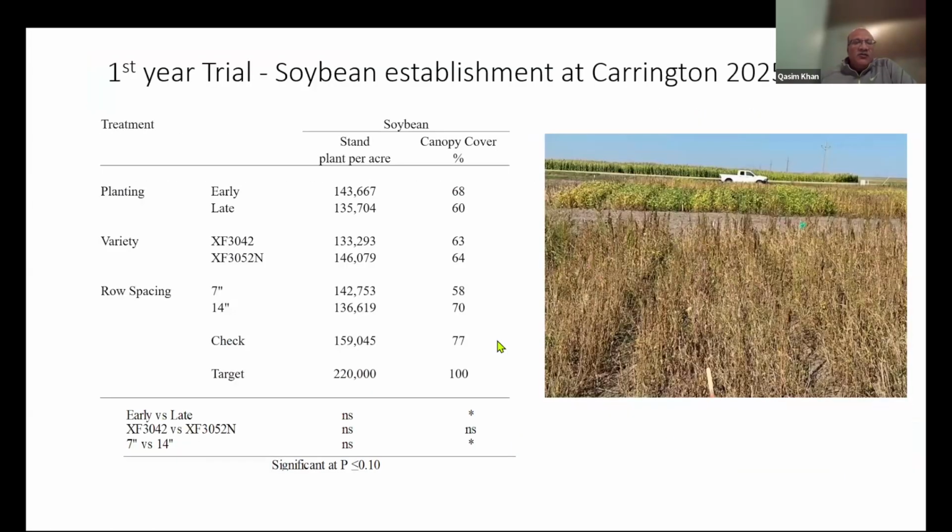And so, this data I want to show a little bit, the stand. Here we targeted the soybean at about 220,000 plants, which is the standard population that we grow in Carrington and the area. But we had early wet weather conditions, so that brought some compaction, and our emergence wasn't that great. So we only ranged from 133,000 plants to 140,000 plants, and the check plots had 159,000. Because there was not as much weed pressure compared to the treatment plots, there were no differences in the population. So this is the statistics done.